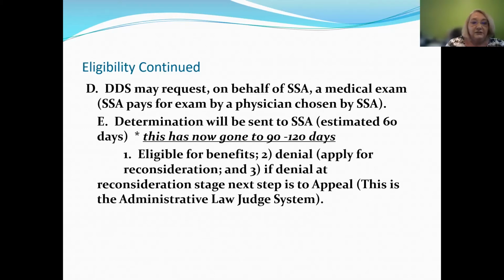Determinations will be sent to the Social Security. They estimate 60 days, sometimes 120. We know that time is fluid. Let's just put it that way. Eligible for benefits, you could have a denial. And then what's going to happen next?